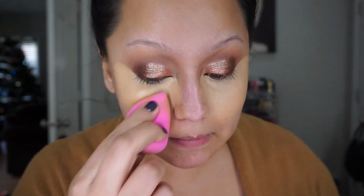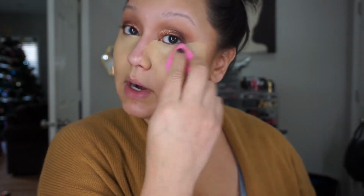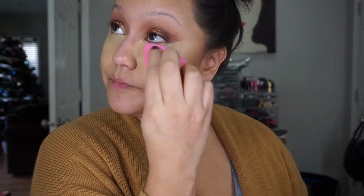But look, guys, look how pretty this is. I was looking at it when I was wetting my beauty blender. I'm like, damn, look at that sparkle. So much for keeping it simple. I mean, I guess this would be a pretty holiday makeup look, right? I haven't been labeling my looks as holiday makeup because I figure you can really make anything a holiday makeup look.